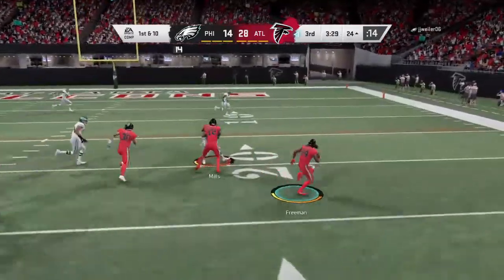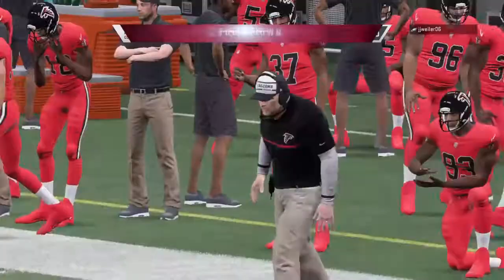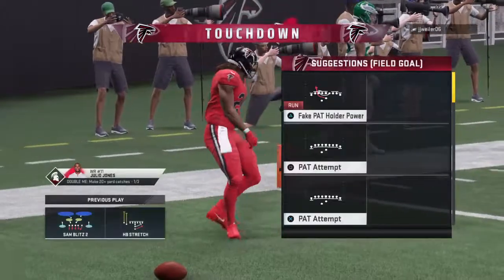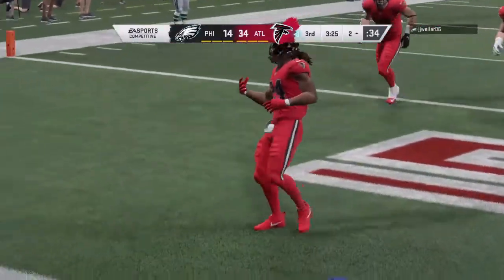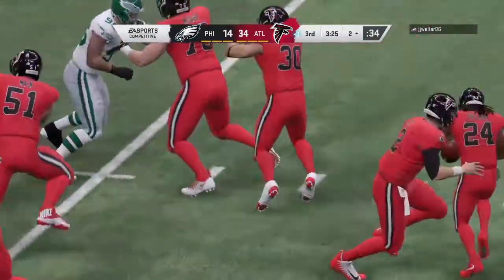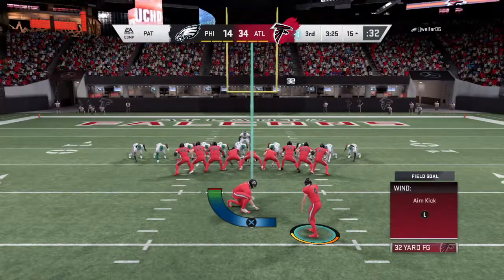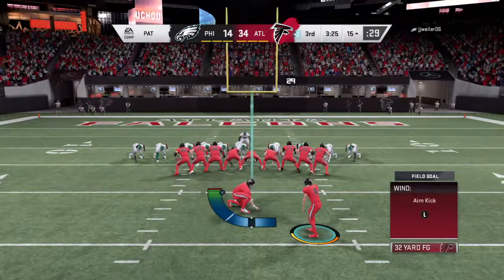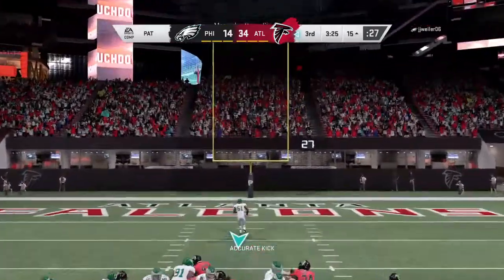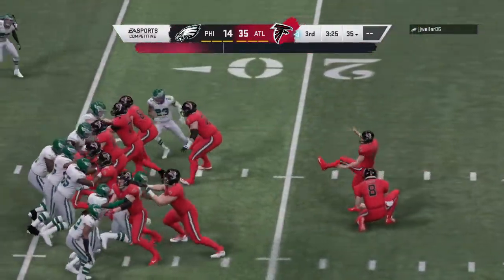On first down, Freeman. He's got the first down inside the 10, and he'll take it into the end zone. Touchdown, Atlanta. Devontae Freeman, his second touchdown of the night, and the Falcons will add on to their lead. Tavecchio to add the PAT. And he's been a busy man, 5 for 5 now as he knocks another one through to extend the lead.